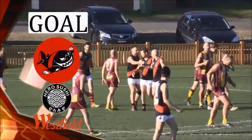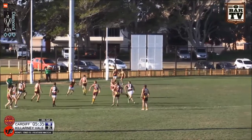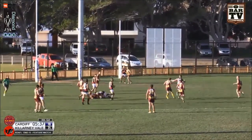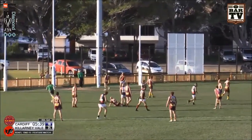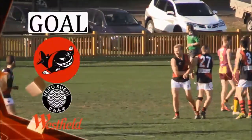Debnam kicks his second for the day. Player down on the ground, yeah, for the Bombers in the middle of the ground. So we'll see what happens. Play continues. Sinclair has it. He'll have a shot on goal. Right foot snap. He kicks it. Killarney Vale back. It's a 1-point margin here at Newcastle #1.